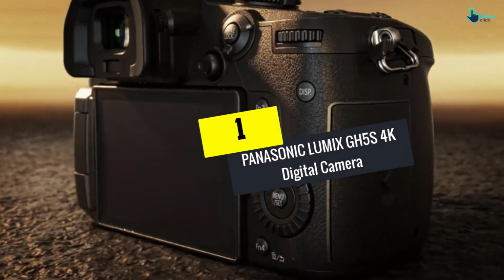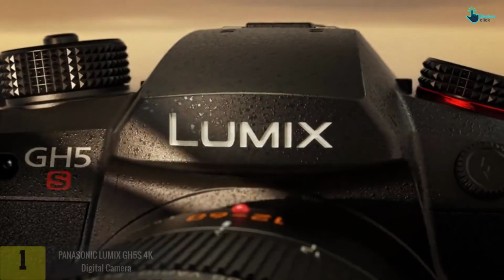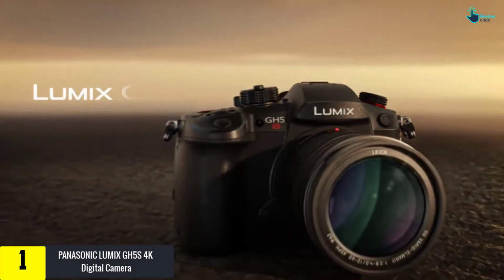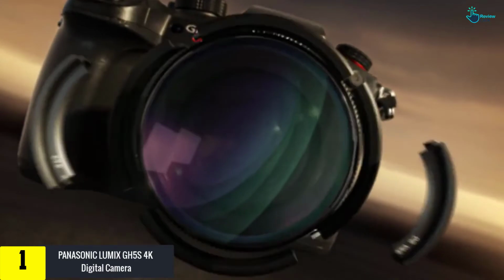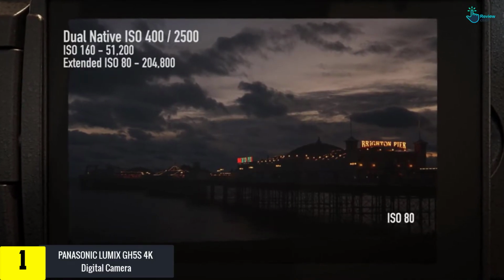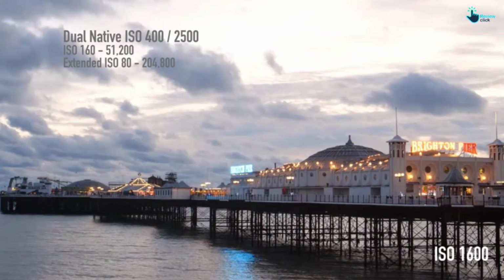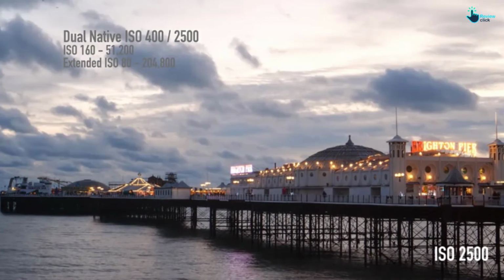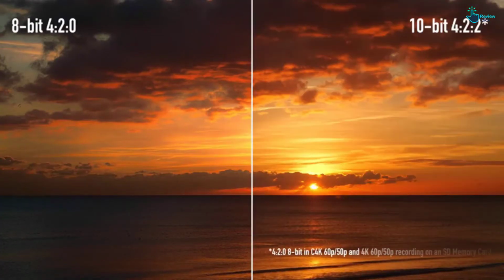And finally at number 1, we have the Panasonic Lumix GH5S 4K digital camera. The Lumix GH5S vlogging camera from Panasonic is ideal for professional photographers. Its mirrorless design contributes to the lightweight and portable frame, making it a solid camera for outdoors. The body of this 4K camera is made of magnesium alloy. It has a splash-proof and freeze-proof design.